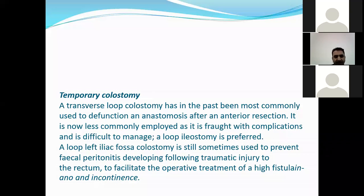A loop left iliac fossa colostomy is still sometimes used to prevent fecal peritonitis following trauma injury to the rectum, or to protect a distal anastomosis, and to facilitate the treatment of high fistula-in-ano and incontinence. So there are four indications, and the most common indication is trauma to the colon.